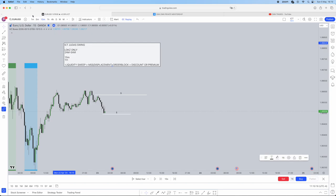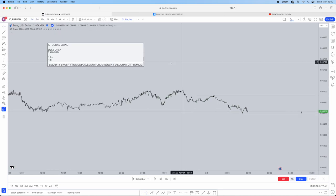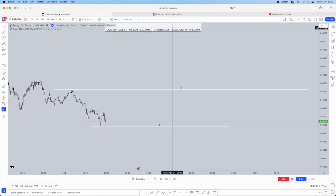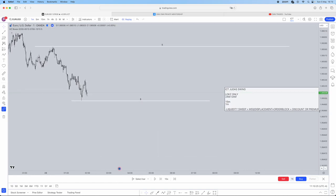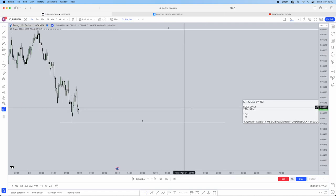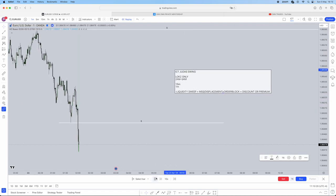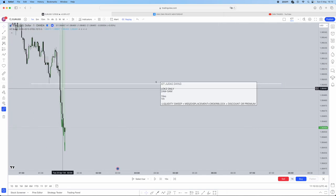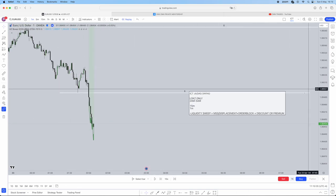Okay. Cool. Now you can watch on the 1 minute, the 15 minute is totally up to you. There's no rule around it. Just do whatever you want to do. Now, I personally like watching on the 1 minute just so I can really see everything. So we're going to want buy side or sell side to be taken. Okay. So sell side is now taken. We've had our sell side liquidity being taken in London open kill zone.